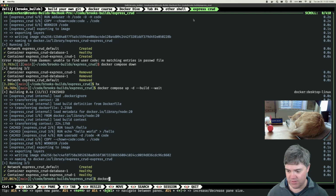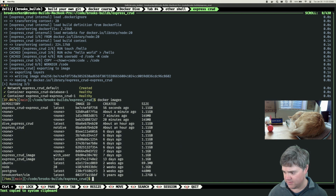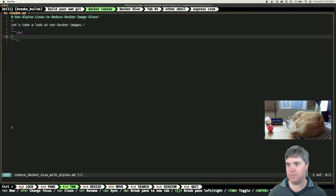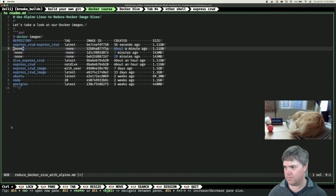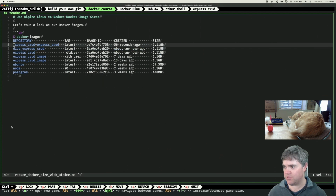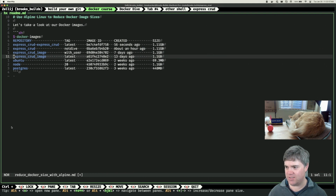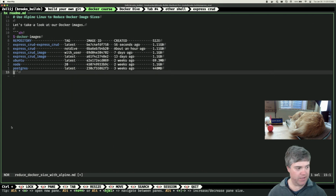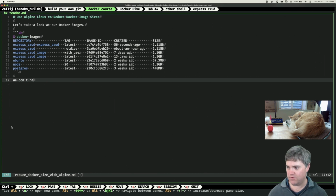So let's see. We're going to do docker images, right? And this is what I wanted to see. So we're going to see our Docker images here with all of these. I'll probably remove some of these. I don't remember what these are, so I might remove those. Okay, so I don't need you. Let's get rid of you. Okay, so we have the Express CRUD, dive. We're not looking at Express CRUD image, 2 Express CRUD images, with the user and latest, Ubuntu, Node, and Postgres. Oh, those were labeled and then the label is removed. Okay, that makes sense. Okay, so don't have too many images.